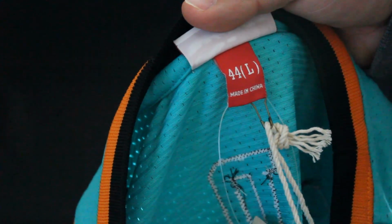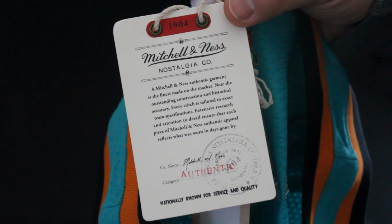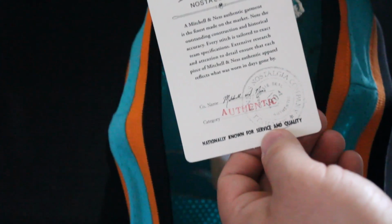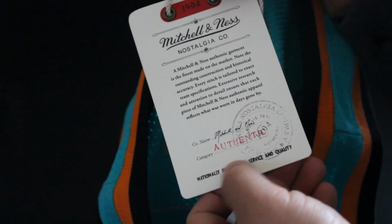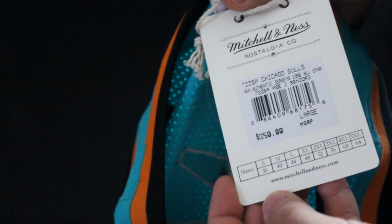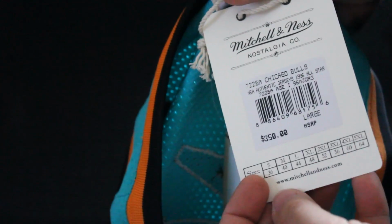From what I've heard, Mitchell and Ness are going to be re-upping the contract with Michael Jordan. So we'll probably see some things come All-Star Weekend this year. But every one of these jerseys, as far as the All-Star is concerned, has this tag here, authentic. Yeah, it was $350, and yeah, I spent that much. But you know what? The first retro and a really nice jersey of this caliber, had to do it.